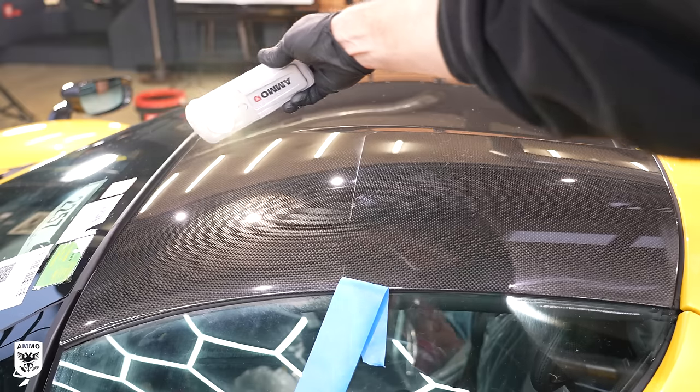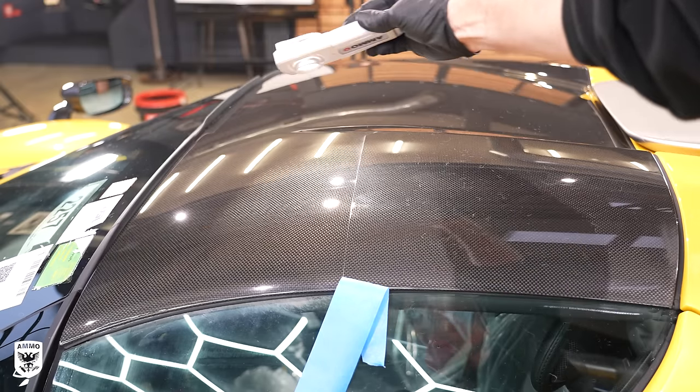After I got really comfortable with how hard, meaning how physically hard versus soft the paint was, I made a game plan, and then the rest was just slowly going inch by inch around the rest of the car.